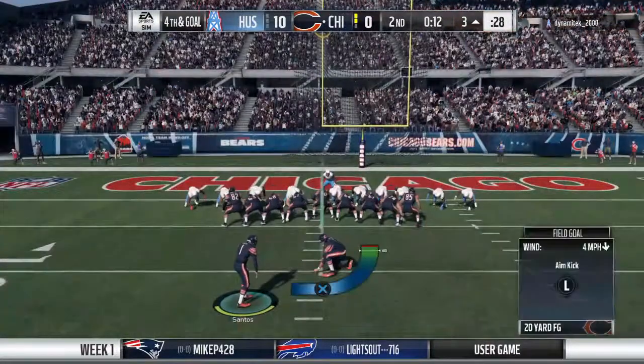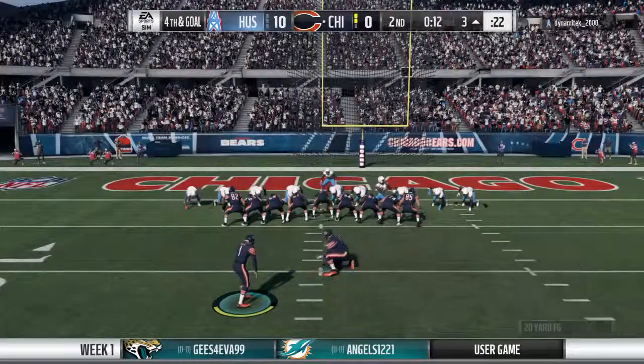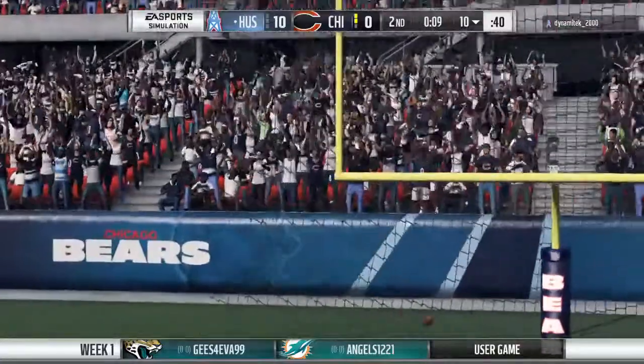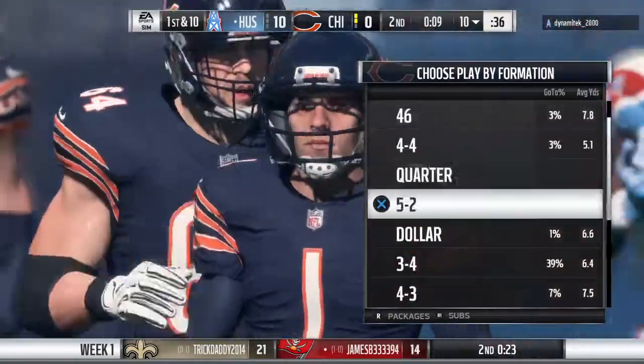So they won't get a touchdown, but here's a chance to at least get 3 to end the first half. From the left hash, a chip shot here. And this is no good. Close, but he misses just left of the upright. And this score will stay right where it is.